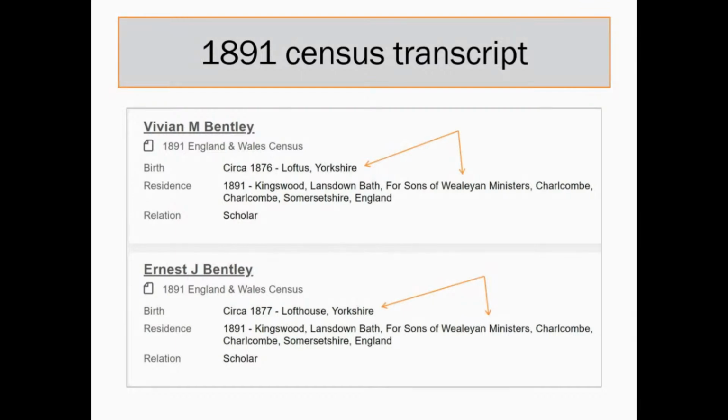But I can assume a pretty close relationship with Ernest, who's born apparently 3 years afterwards, because they're at the same school, Kingswood School in Lansdowne, Bath, and it's a school for the sons of Wesleyan ministers. That's a really important clue, okay? So if it's for the sons of Wesleyan ministers, I can make an assumption. It may not be accurate. They could have been missionaries or grandsons, perhaps, but I'm possibly looking for children of a Methodist minister.